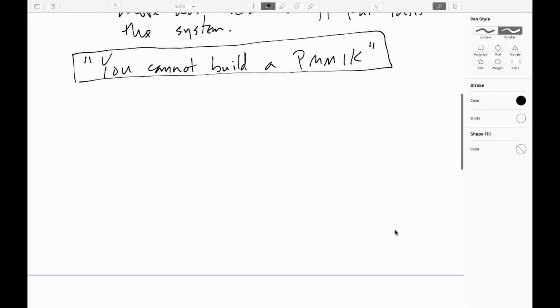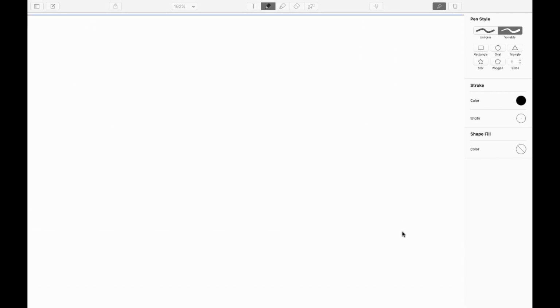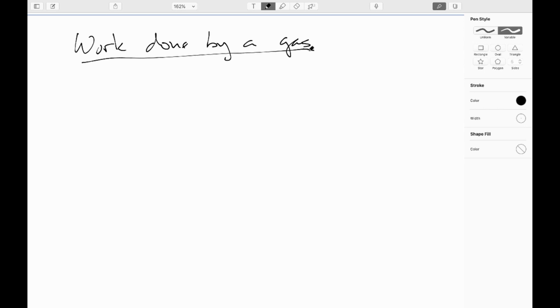With that, let's start to think about how much work a gas can do in a piston. Although it's possible to build thermodynamic engines where the working substance is not some sort of gas, in most practical application, that's probably what we're going to be dealing with. So this is where we're going to spend most of our focus. So let's think about some piston here. So there's the cylinder wall, there's the piston head, and you've got a bunch of gas in here at some pressure P.